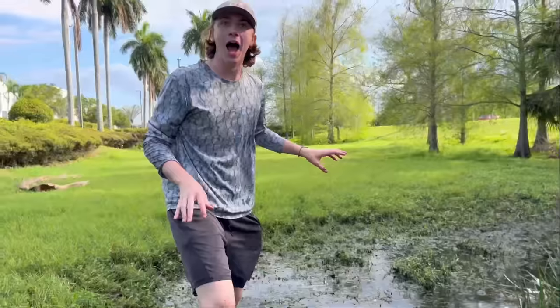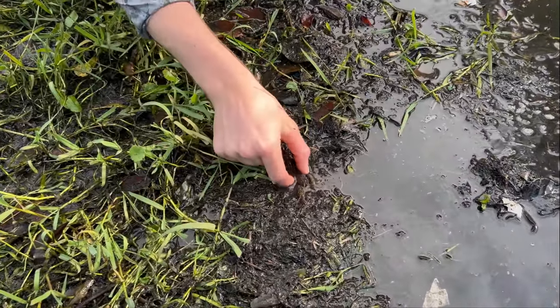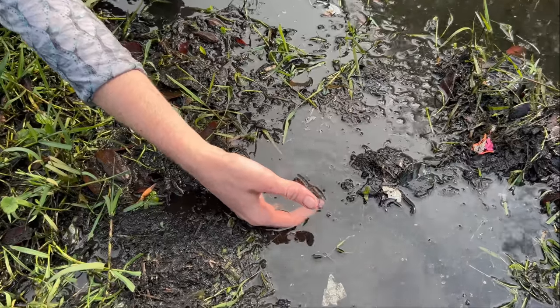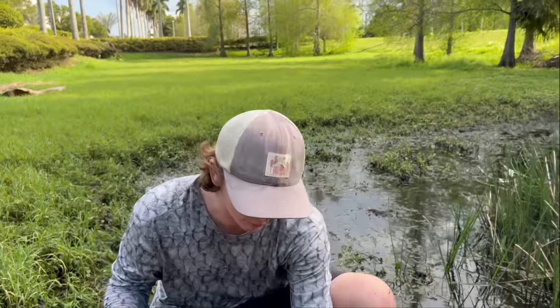There's another one. Someone's home. Oh my God, you scared me. Is he alive? Oh, well. It was just his claw poking out. Okay, there's crawfish in the mud, you guys. We have just discovered these crawfish living in the mud.